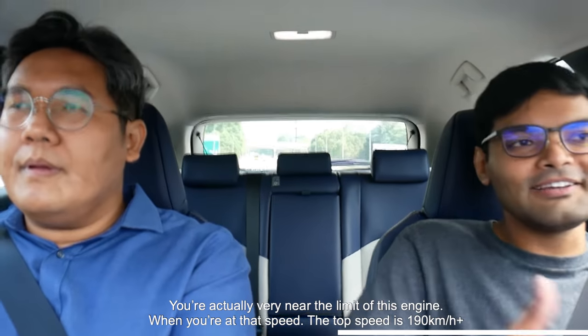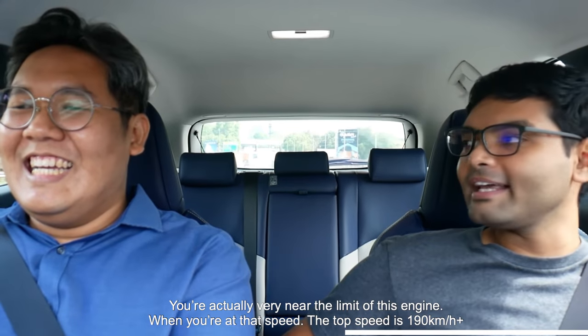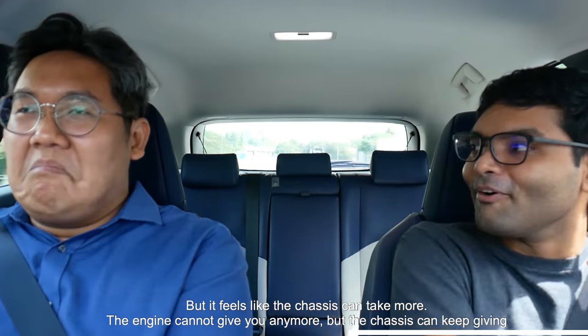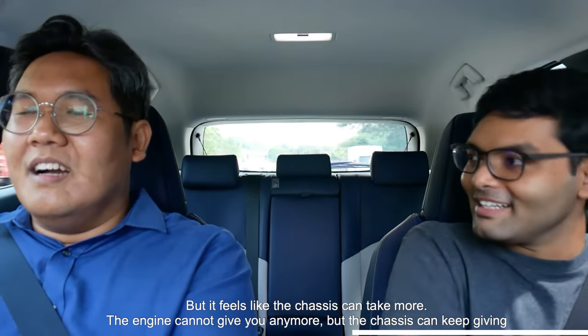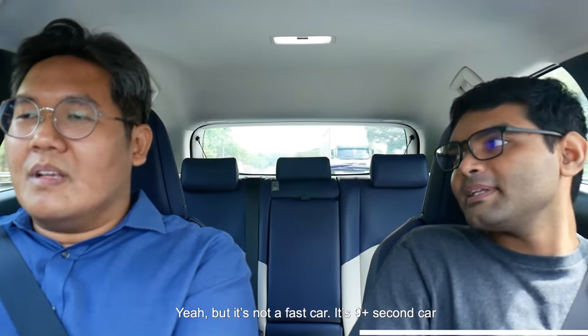It's fun. You're actually very near the limit of this engine. Oh, is it? When you're going at that speed, yeah. The top speed is 190 something. But it feels like the chassis can take more. You know, the engine cannot give you any more, but the chassis can keep giving. But it's not a fast car, it's 9 point something seconds.